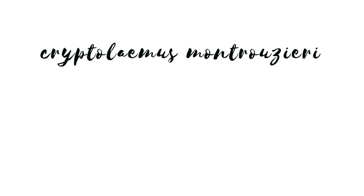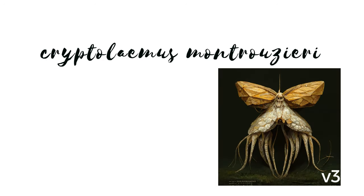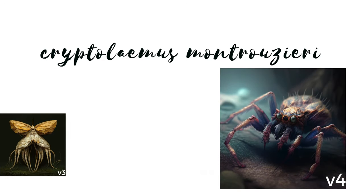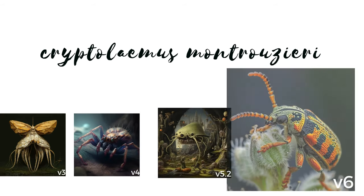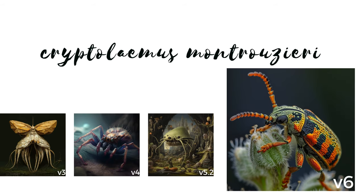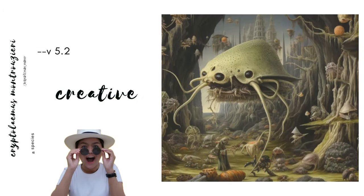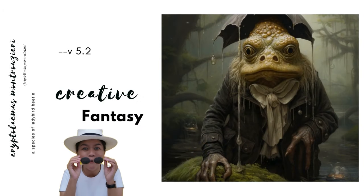Prompts don't have to be that long. Let's take a prompt from the natural world. This is a real species. And here's what the bug really looks like. And how the AI draws it. None of the versions are exact likenesses, though version 6 is kicking the realism up a notch. But I can't help liking version 5.2 a lot for the creative fantasy element.